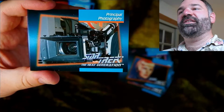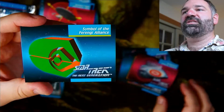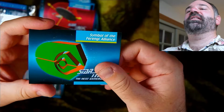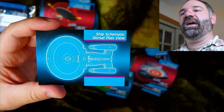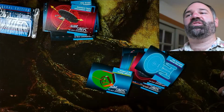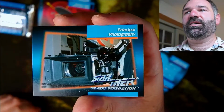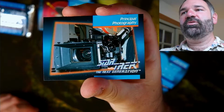Principal. Oh, I'm going to read that one. Principal photography. Navigational deflector systems. The symbol of the Ferengi Alliance. And the ship schematic dorsal plan view. Alright. Well, I'm actually super curious what this card about principal photography says. I mean, that's a camera that they used to do principal photography.